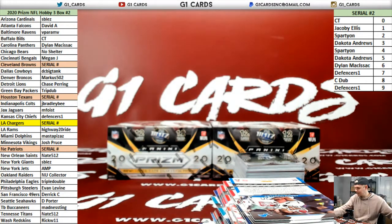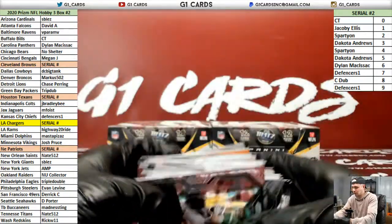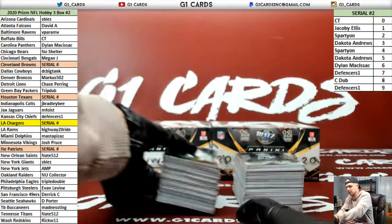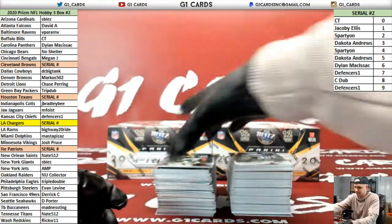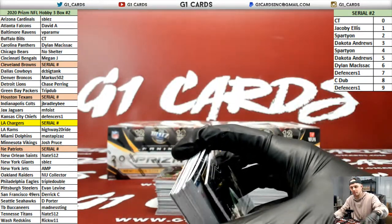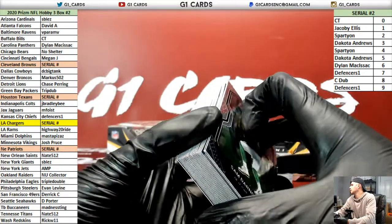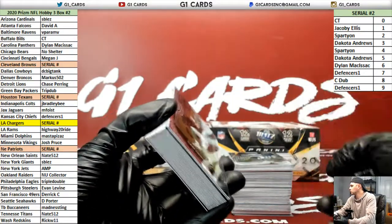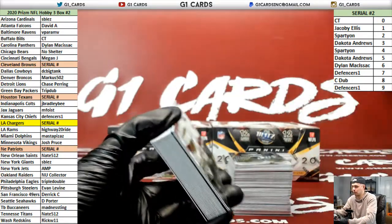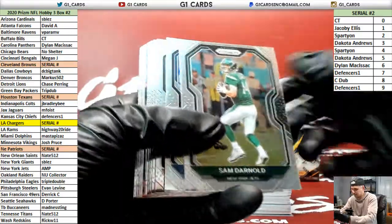Same box? See, I'm telling you, bro, this stuff's gonna be loaded. For the price that they're charging for it, they almost have to make it fairly good. Alright, so what I'm gonna do with the serial number cards, as Browns, Texans, Patriots, and Chargers cards come out that are not hits or elite cards, I'm just gonna put them all in a pile and go through all the numbers at the end.